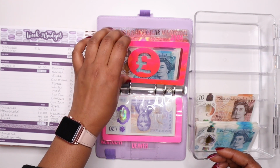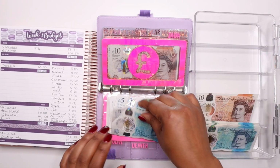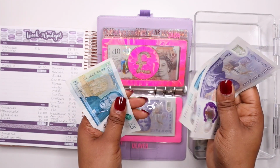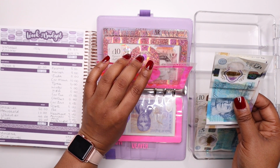Next I have Jada's cash envelope and I'm going to be adding in 5 to her envelope. We now have 25, 35, 40 pounds in Jada's envelope.